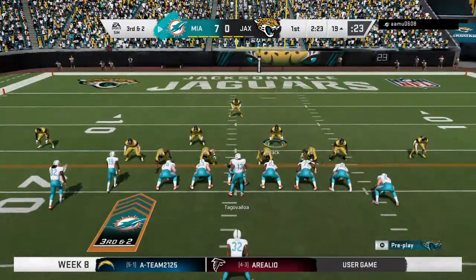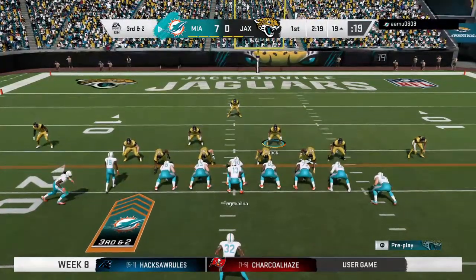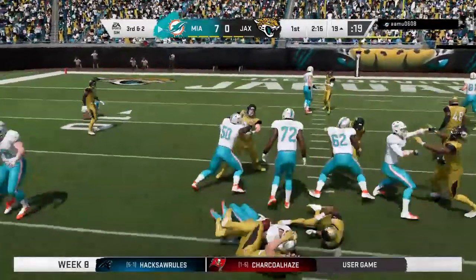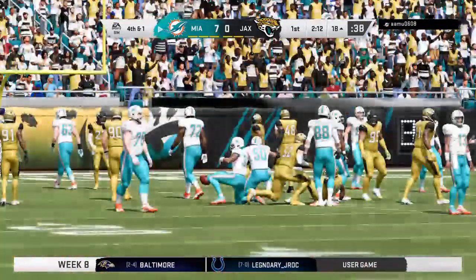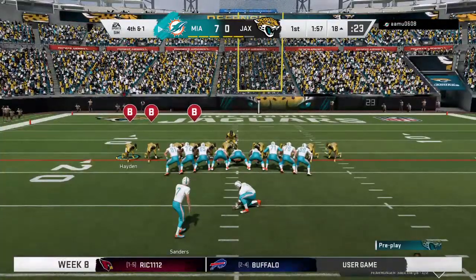Mike, 56, right there, 56. Here we go. Here's the first carry for Kenyon Drake. He is going nowhere as he is enveloped behind the line. Call it no gain that time, and they're going to be left looking up at a 4th and 1.